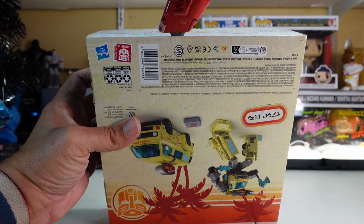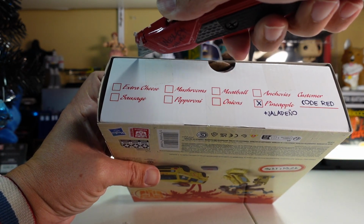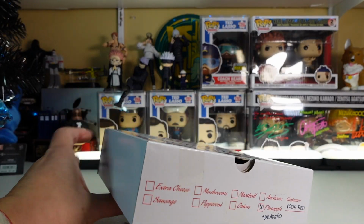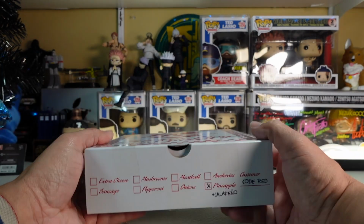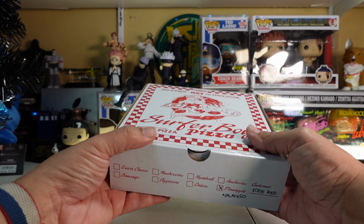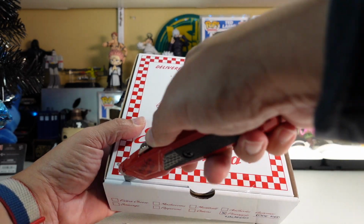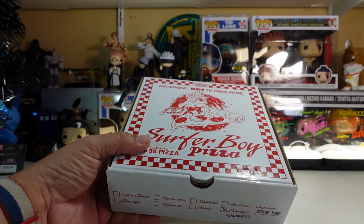Let's get this off here. Boom, boom, boom, boom. We got all sorts of tapes all around it. So let's get it out. There we go. We got the sleeve off. Looks just like a pizza box. Everything that you would like about a pizza box. And so let's open this up. Hey, they had to tape up my pizza to keep it fresh and hot. So let's get my pizza out of the box.